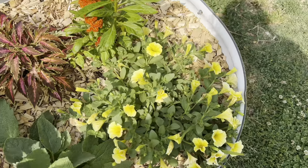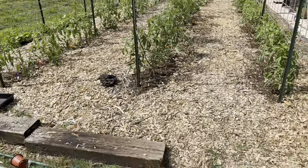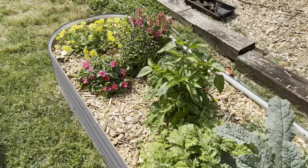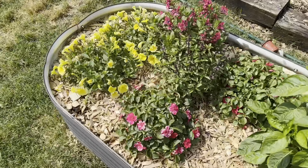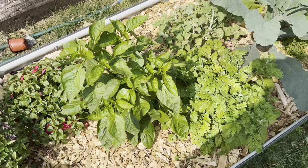So how do you fix this? How do you know that you're watering the right amount? When watering, avoid wetting the leaves, first of all, as this can lead to mildew and fungal issues. Focus on deep watering at the ground level. A slow, steady water is much better than a fast blast.